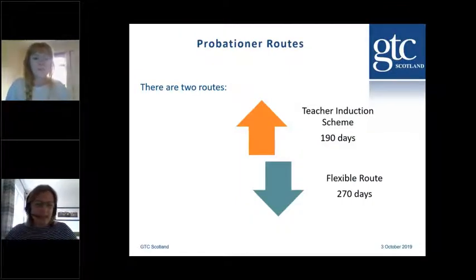Okay, so we have lots of different routes that we'll explore throughout this presentation of why teachers might be on the flexible route to probation. If you think about the teacher induction scheme, there are two routes when you come immediately out of university, and one of those is to join the teacher induction scheme, which is government funded and takes 190 days to complete full-time in one school. Alternatively, there are teachers that opt to gain their full registration via the flexible route, which is what we're looking at this afternoon. That commonly takes 270 days, although there are differences as we'll explore as we go through the presentation this afternoon.